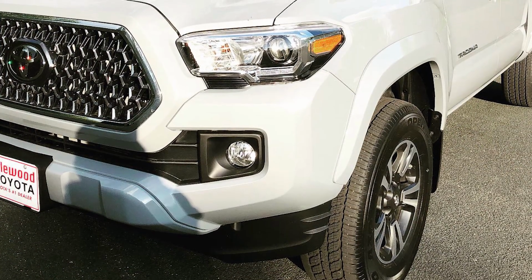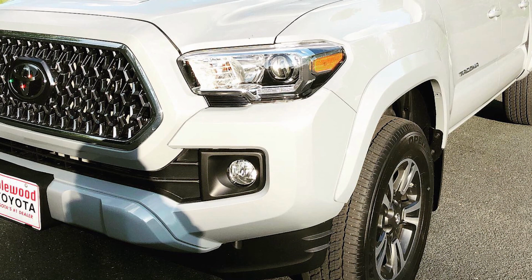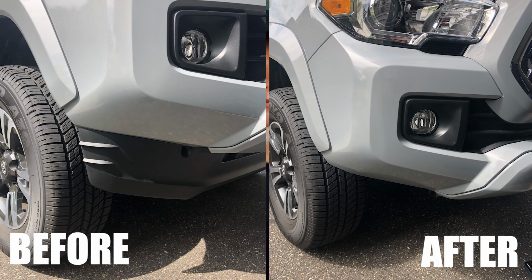So another must-do mod that is totally free is to remove the air dam off of the front bumper of your Tacoma. And now a lot of people did not like this from the last video because it affects the gas mileage, which I'm just like, is it really that big of a deal? No, it's not. And two, I didn't buy a truck because I wanted to get good gas mileage. If you're getting a truck, just know that you're going to take a hit in gas mileage. So by taking the air dam off, it's not that big of a deal, I promise.